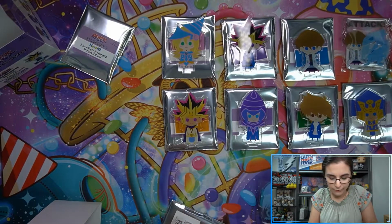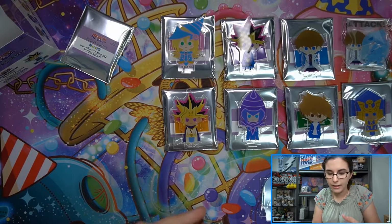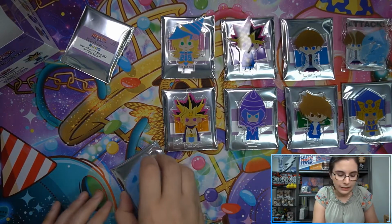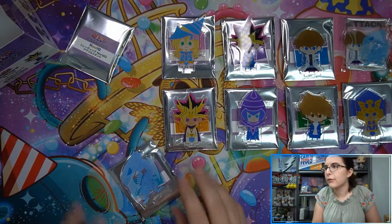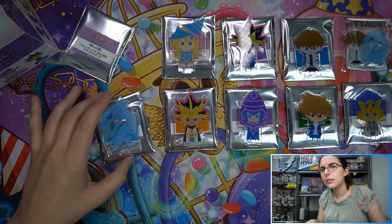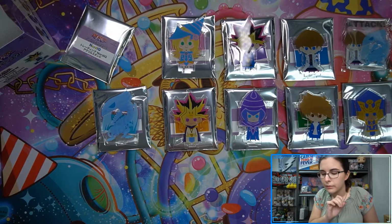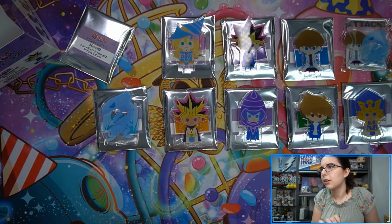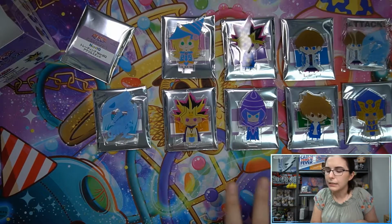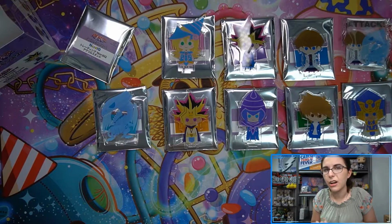I'm trying to think, out of all of these, which one I would say, at the moment, is my least favorite. Not that I dislike any of these. But if I was buying them singly, one by one, and there was not a full box, maybe there was one missing, which one would I be the least butthurt about not getting? Probably either Joey or the Dark Magician here. I feel like I'm leaning more towards the Dark Magician, because his head's shaped a little weird. Obviously, that's what he looks like, but his head's a little off looking to me, but then Joey's body's very, very odd to me, too.